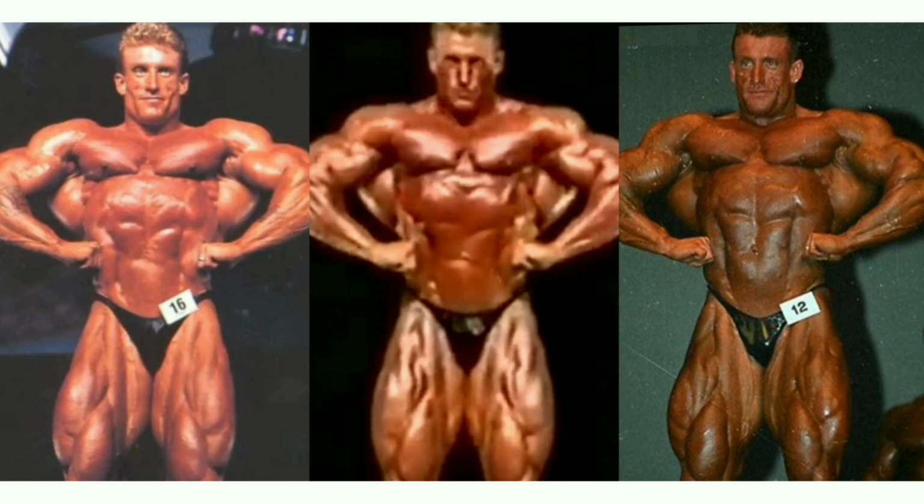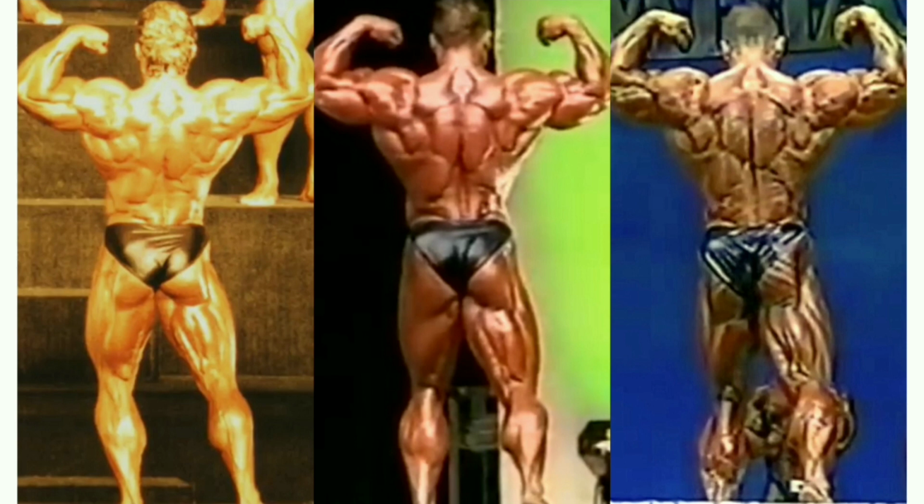honorable mentions. So let's have a look at another trademark pose, the back double biceps too. He is amazingly conditioned and detailed in all these three, but significantly more conditioned in 96 with more size. He looks carved out of stone. 94 also looks quite amazing in the back, although the lower body is not as tight and built. 1992 is less massive, less granite, but it still looks fairly good, I think.